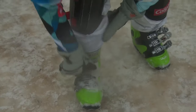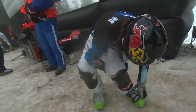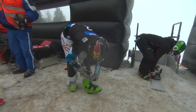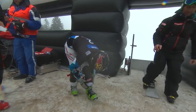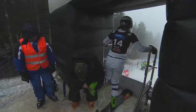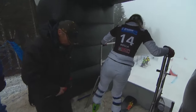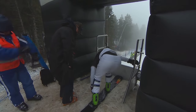See, in this weather, the gloves get soaking wet as well. I'd probably take a spare pair of gloves with me as well in this weather. Just switch it up in between the heats, maybe. Keep your hands nice and warm. Last thing you want to be doing in the start gate is be thinking about having cold hands. This certainly a cloth for the goggles as well. Guarantee that Ledecka's not going to have any snow on her boots by the time she clips in.